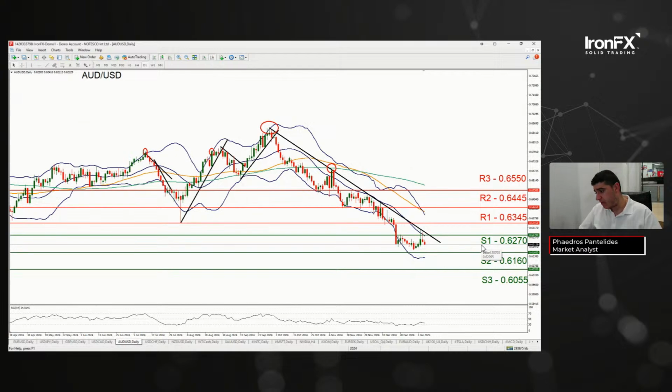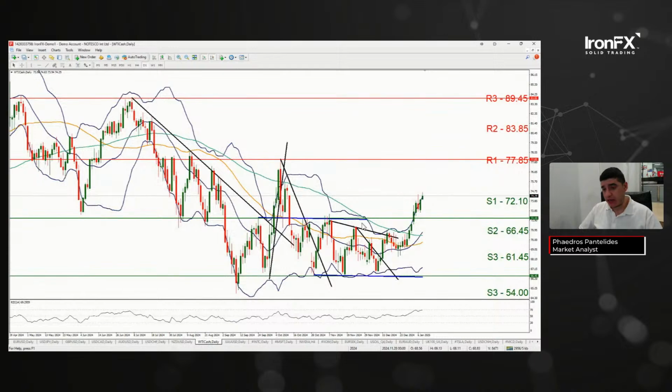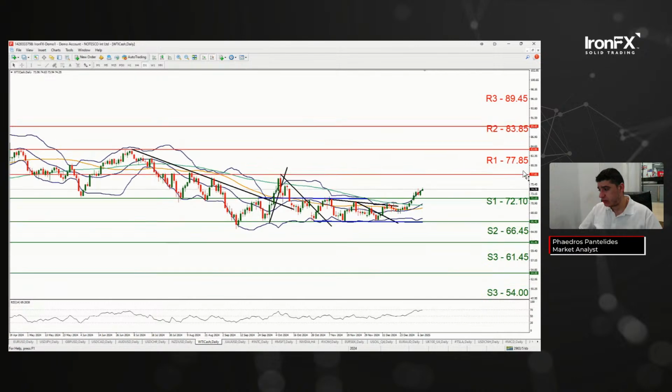Lower than that, we could have it at 0.6055 based on the RSI and the downwards moving trend line as well. Crude oil, we did say, and we are maintaining our view that we are bullish for WTI cash, having broken above this sideways moving channel, which we said yesterday as well, at 72.10, which acted as a resistance line. The next potential target for bulls could be at 77.85.